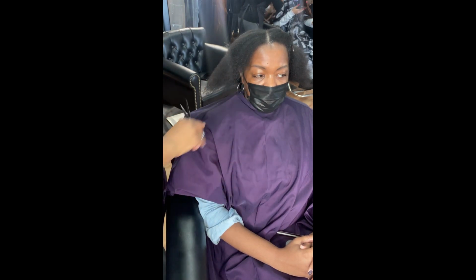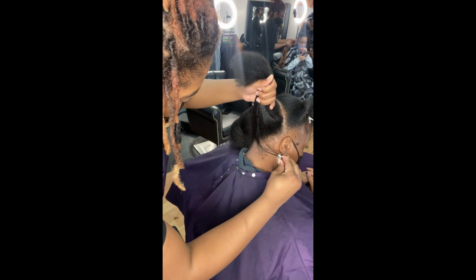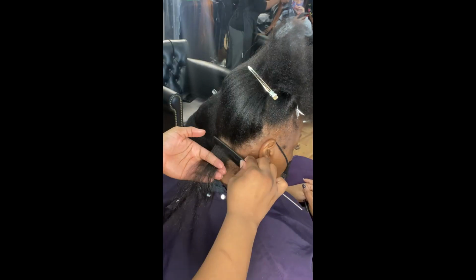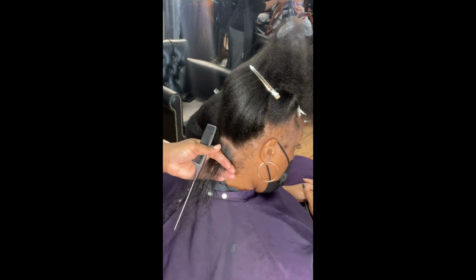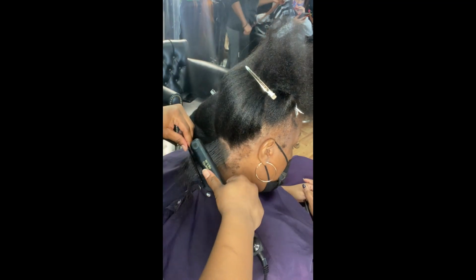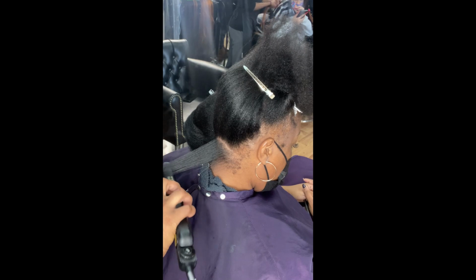And now it's time to do the silk press. She did section by section and did little sections at a time. Okay. And you'll see she didn't run the flat iron through my hair too much. I think maybe 2 times on the roots and then 1 pass through all the strands. Okay. So it wasn't bad. I like that she didn't do pass after pass after pass.